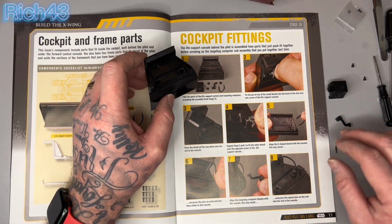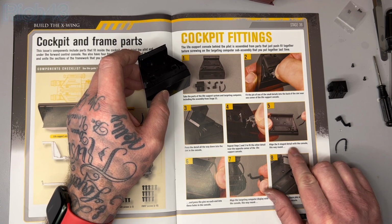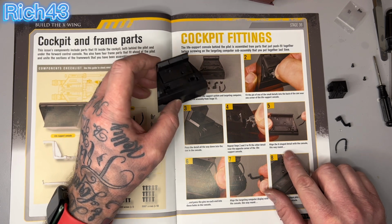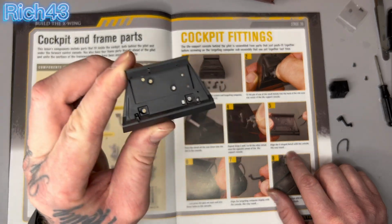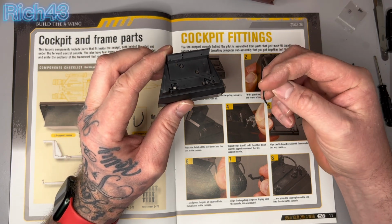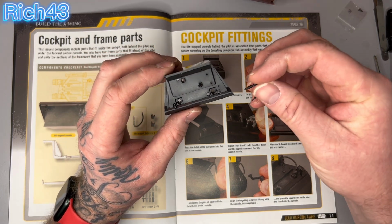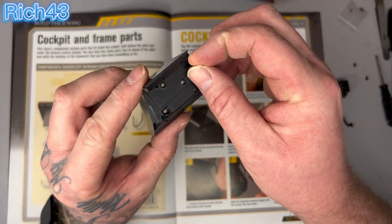So moving on, instruction 5, align the U-shape detail with the console this way round. So that's the right way. That's the way you want this detail. And then instruction 6, we've got to attach this. So you got the top hole there. I'm going to push that into there.